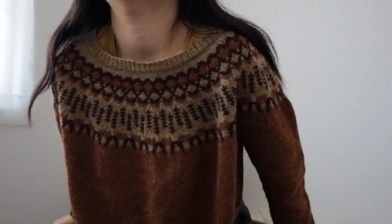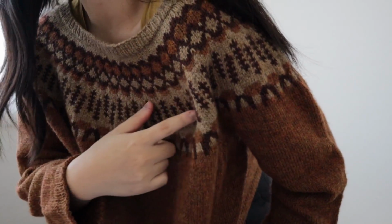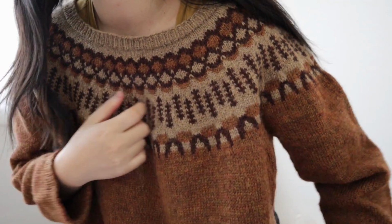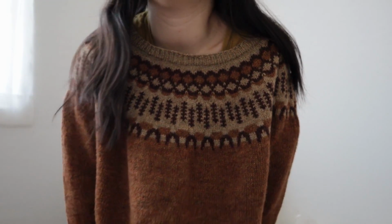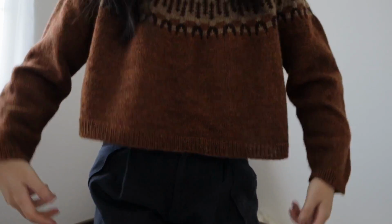So yeah, this is one of my favorite colorwork sweaters. Let me show you the yoke. So it has this beautiful colorwork yoke. I love the patterning on this pullover, and it's a boxy style pullover. I obviously made it more cropped for my high-waisted pants. I'm wearing a shirt underneath.